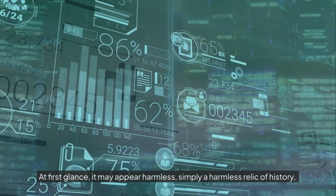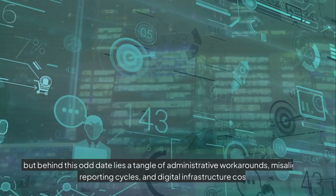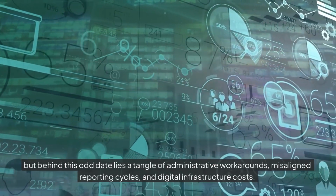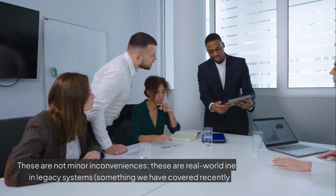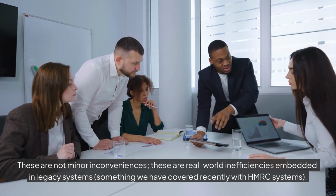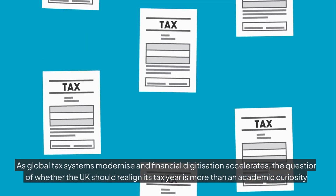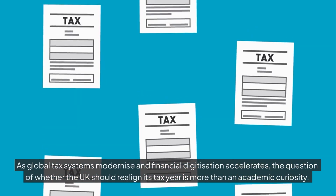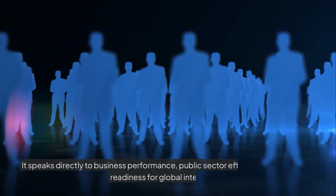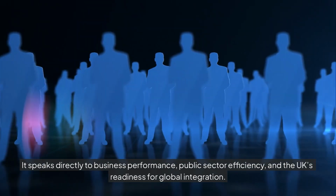At first glance, it may appear a harmless relic of history. But behind this odd date lies a tangle of administrative workloads, misaligned reporting cycles, and digital infrastructure costs. These are not minor inconveniences. These are real-world inefficiencies embedded in legacy systems, something we have covered recently with HMRC systems. As global tax systems modernise and financial digitisation accelerates, the question of whether the UK should realign its tax year is more than an academic curiosity. It speaks directly to business performance, public sector efficiency, and the UK's readiness for global integration.